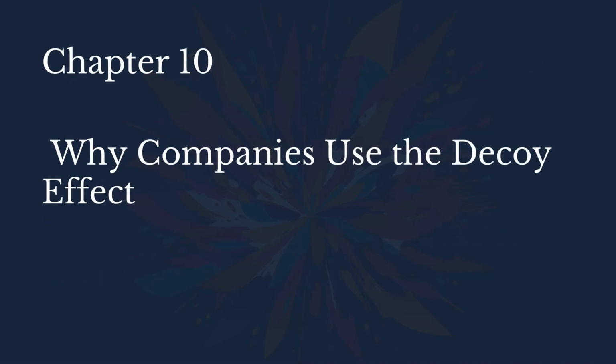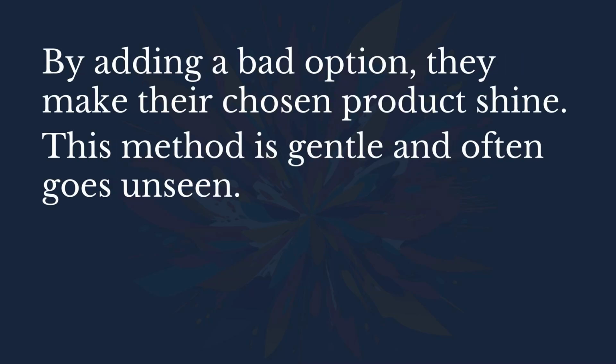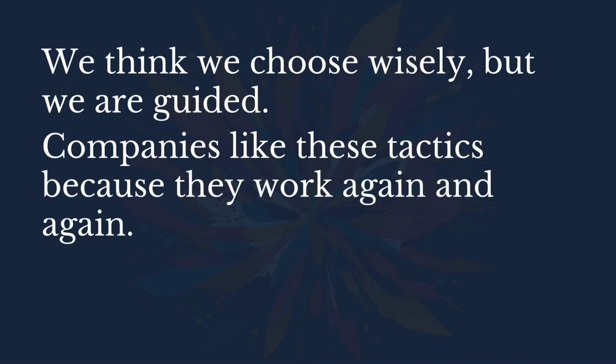Why companies use the decoy effect. Companies use the decoy effect to make more profit. They know we compare options to decide. By adding a bad option, they make their chosen product shine. This method is gentle and often goes unseen. We think we choose wisely, but we are guided.